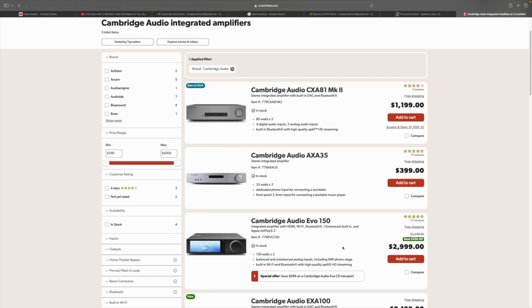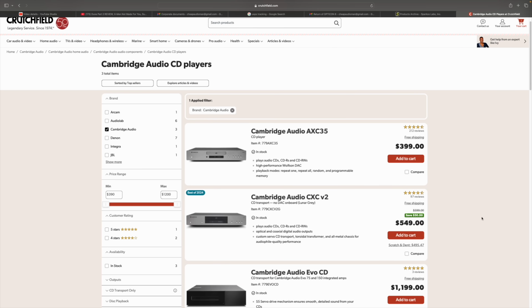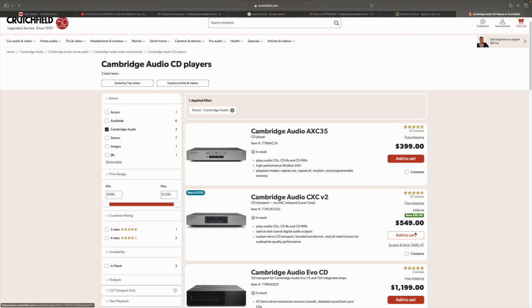I'm gonna put mine back out. Save $50 on the CXC V2, which plays CDs, CDRs, CDRWs, optical and coaxial outs. I need to get one of these in. Best of 2024, $550. All right, we'll call it a day on this one, but some good deals. I think the Rotel's a great deal.